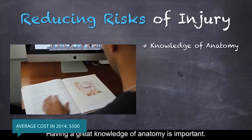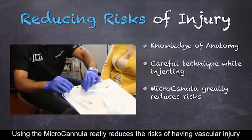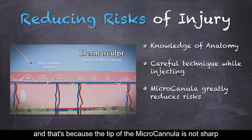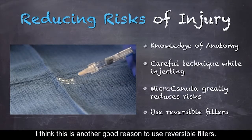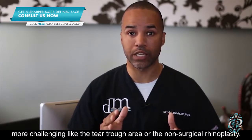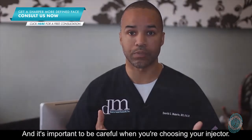Having a great knowledge of anatomy is important. Careful technique while injecting, and using the micro cannula really reduces the risk of having vascular injury. And that's because the tip of the micro cannula is not sharp and tends to stay out of vessels. I think this is another good reason to use reversible fillers. I do want to say that there are some areas that are technically more challenging, like the tear trough area or the non-surgical rhinoplasty. And it's important to be careful when you're choosing an injector.